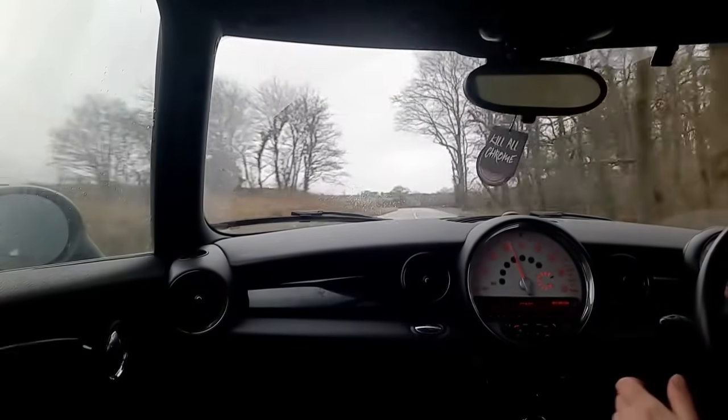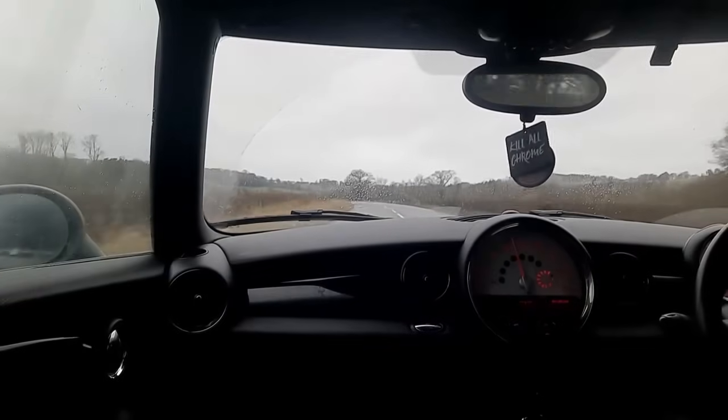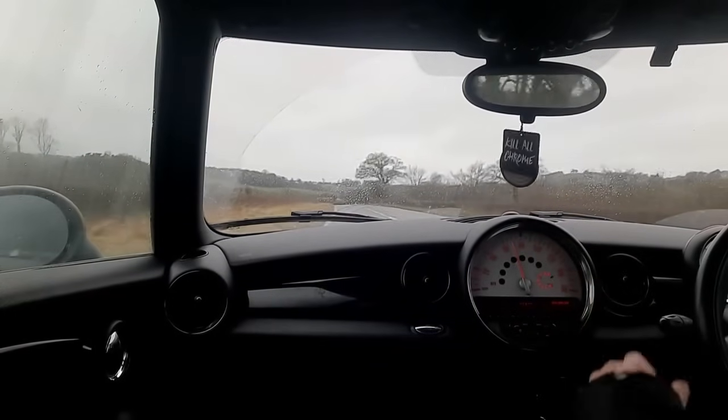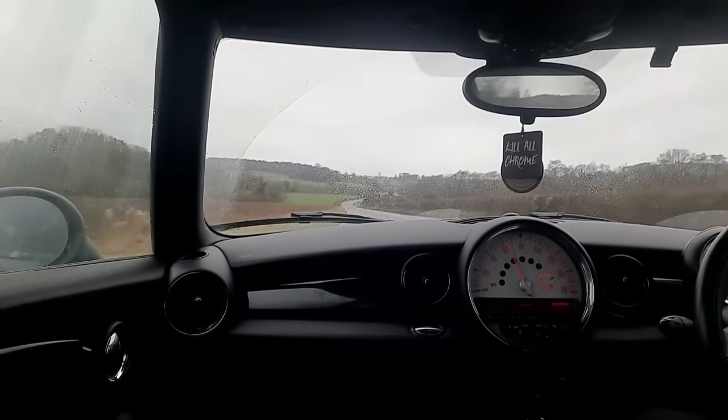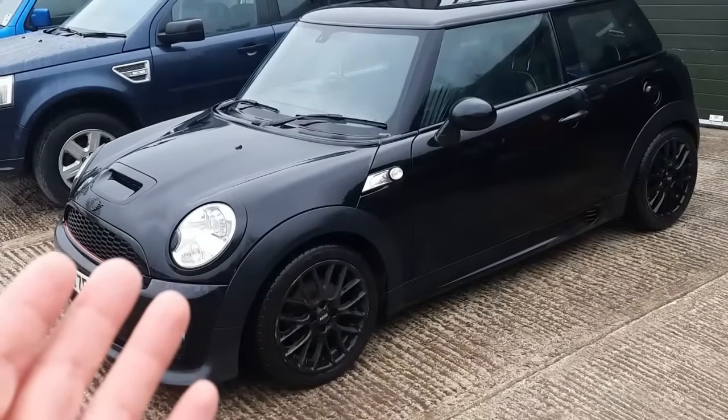So yeah, this is driving it so nicely. With these, it doesn't matter how fast you go through a corner, you always think I could have gone faster because they're so planted. So the Mini drives nicely, it's all good.